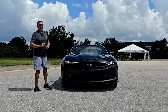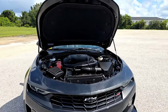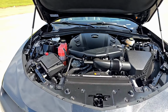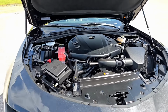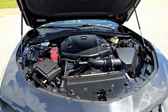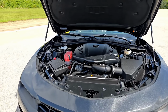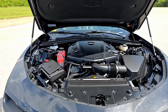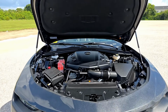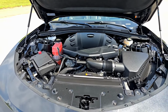And let's see what powers this thing. Under the hood, you have three different engine options. This one is the base one, a 3.6 liter V6. We have 335 horsepower, 284 foot-pounds of torque, mated to a 10-speed automatic transmission. You can also choose a 6-speed manual. The two other engine options are the V8, which is 455 horsepower, and of course on the ZL1, we have the 650 horsepower pounding V8. Now this is the more budget-friendly one. I'm really excited to take it for a spin at the end of this video.